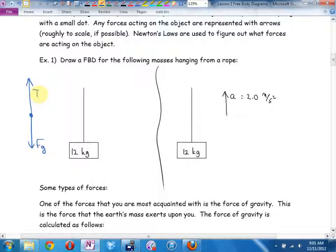Let's look at the second one here. What's the difference in this second one? It looks like someone's pulling up on the rope because there's an acceleration upwards. See it? Of 2 meters per second squared. What are the forces? Represent the mass with a dot. What are the forces acting on this mass? Get the obvious one. Gravity.